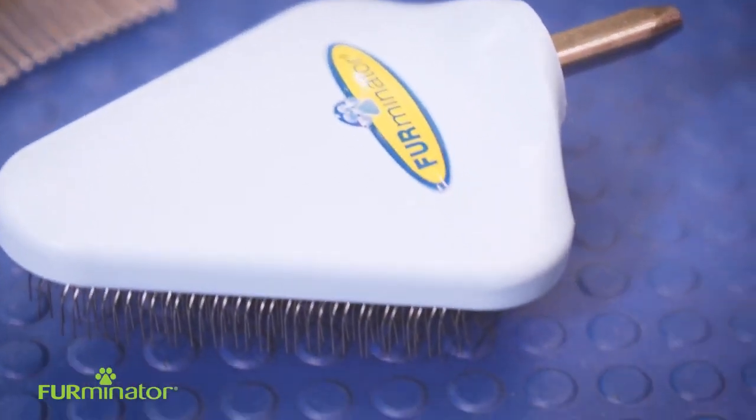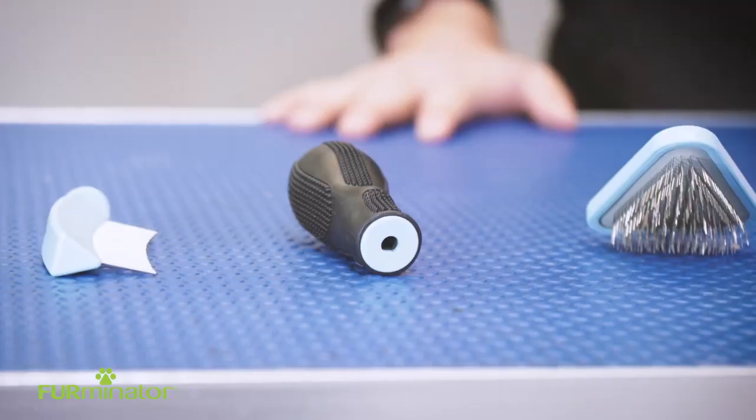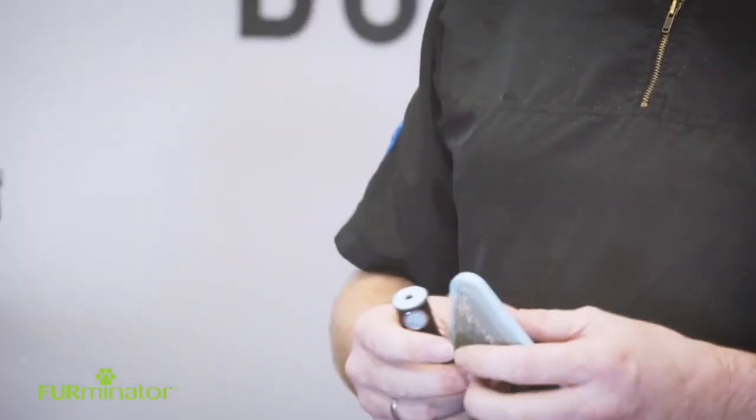When it comes to grooming puppies, there's only one tool that you need, and that's the My First Groomer for puppies. This has been specially designed by FURminator to give them a soothing and massaging experience. Regular use will keep their hair looking fresh and healthy and nice and clean. Let me show you how it works.